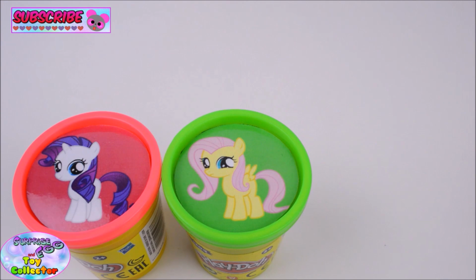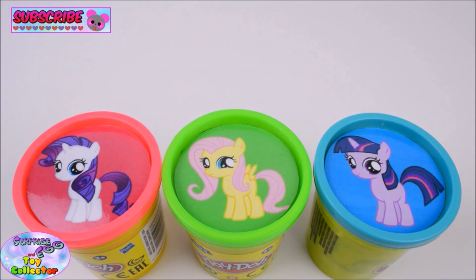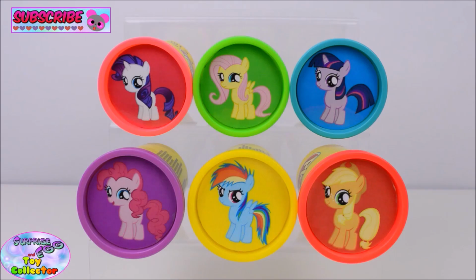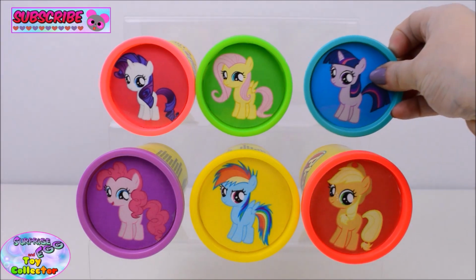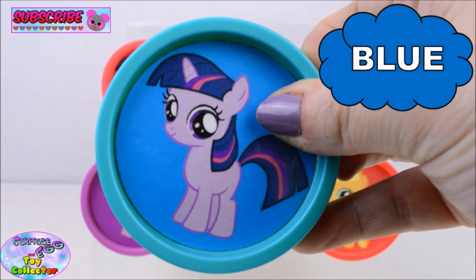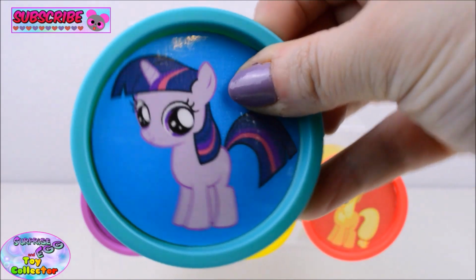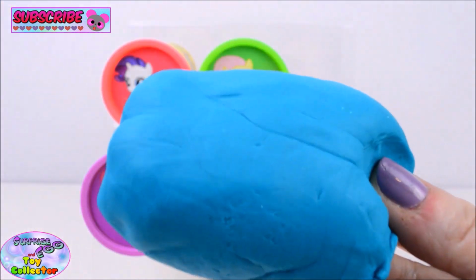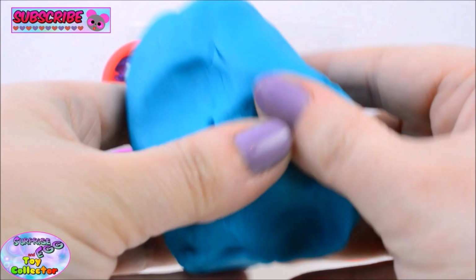Rarity, Fluttershy, Twilight Sparkle, Pinkie Pie, Rainbow Dash, Applejack. Today on SETC, we're going to be learning colours with My Little Pony. So we'll start with our blue can, and on here we have Twilight Sparkle. Blue. Let's see what's in here.